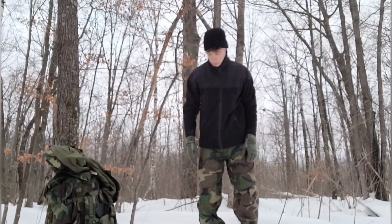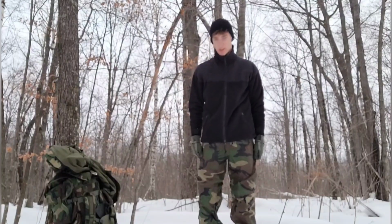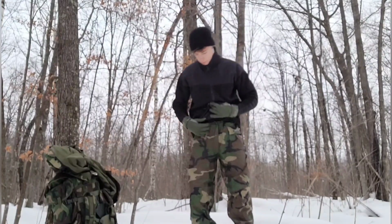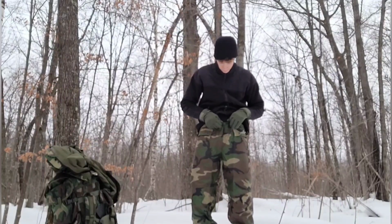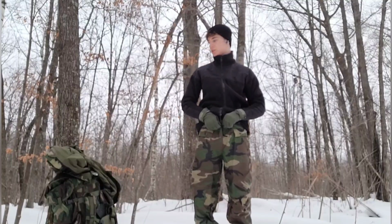For my bottoms, I have U.S. military Synthetex, the Work Industries rain suit pants. I will at one point get U.S. military Gore-Tex pants.